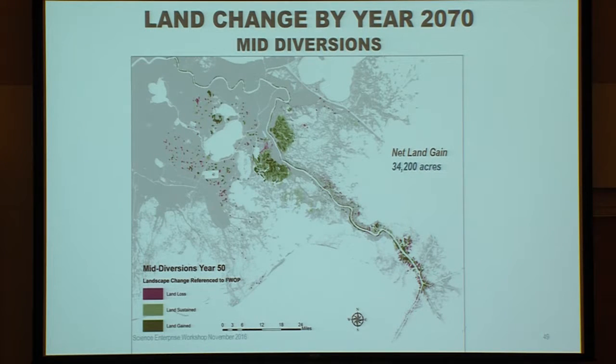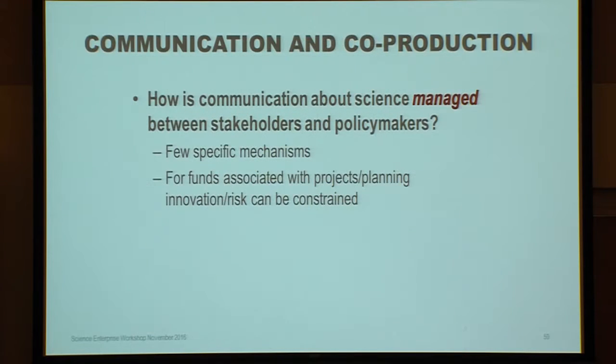We're talking about $1 billion of investments to build these things. And so the investment in this kind of team building and this modeling for this kind of science application is really a very minor part of the overall project cost, and I think has gone a long way to moving these things forward in the decision-making framework.